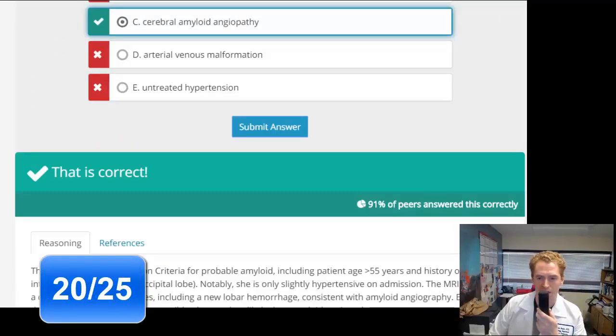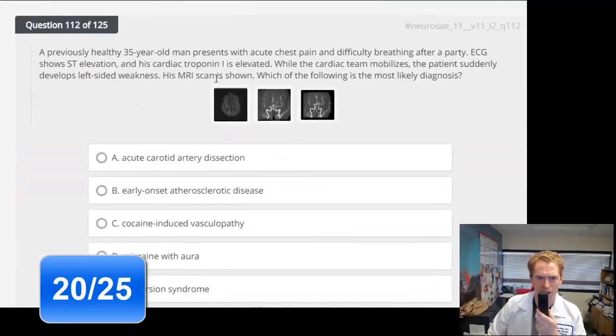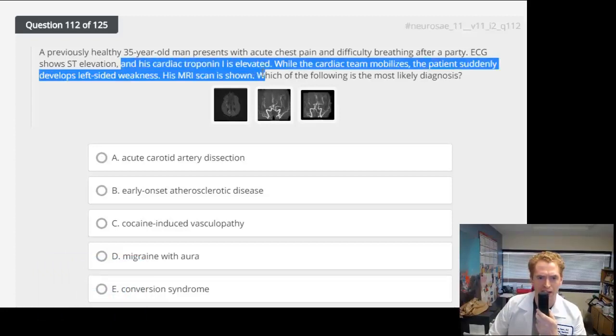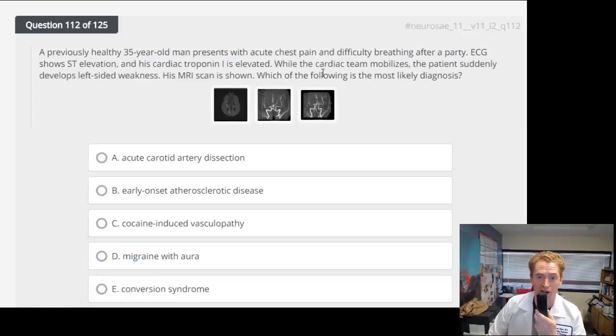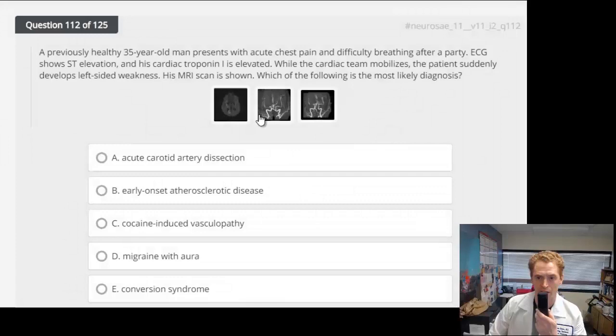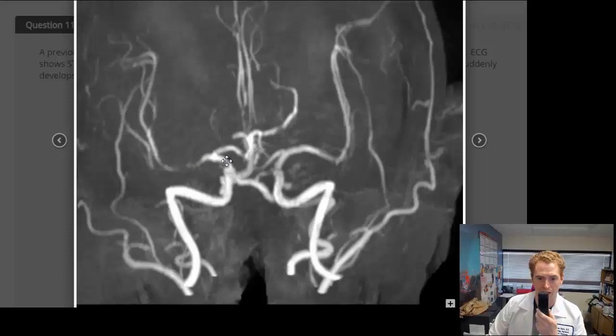Yeah, okay. All right, a previously healthy 35-year-old man presents with acute chest pain and difficulty breathing after a party. EKG shows ST elevation, and his cardiac troponin is elevated, so he's having a heart attack. Okay, while the cardiac team mobilizes, the patient suddenly develops left-sided weakness. MRI scan is shown. Which of the following is the most likely diagnosis? So there's an infarct here on the right side in multiple vascular territories. How do I get off here? Okay. And it looks like there's a right MCA occlusion or severe stenosis.